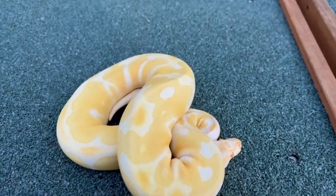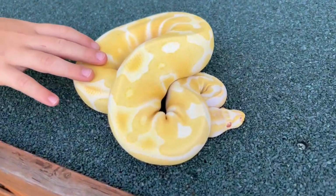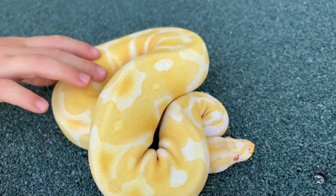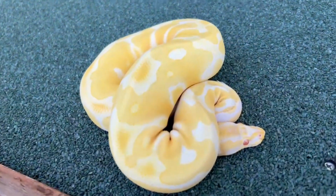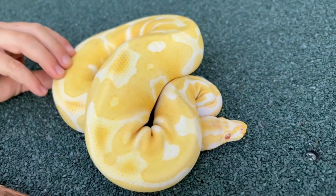All right, Logan, my son, wanted to do an albino video. He loves his albinos. That's one of our albino het pied ball pythons. And what makes you like albinos so much, Logan? Because they have red eyes, and sometimes their eyes can glow in the dark. Glow in the dark, yeah. I guess that's kind of cool. I always loved albinos too as a kid. Everything albino. Can't have too many albinos, right?